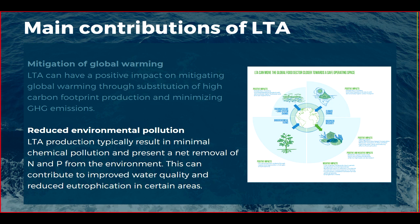Reduced environmental pollution, and here we're talking both chemicals and nutrient pollution. Low trophic aquaculture production typically results in minimal chemical pollution and presents a net removal of nitrogen and phosphorus from the environment. And this, of course, can have positive impacts on water quality and reduce eutrophication effects in specific areas.